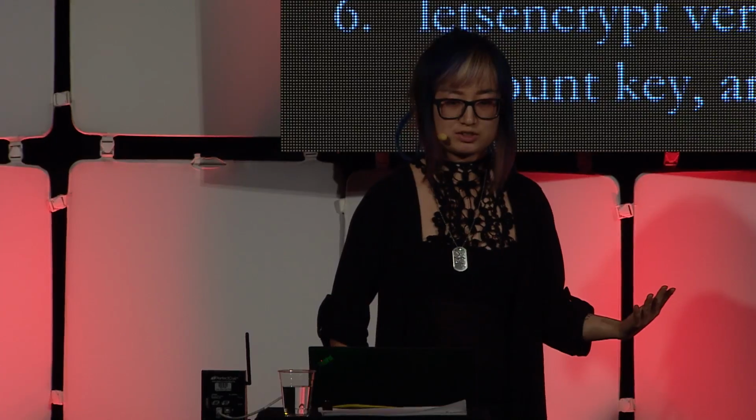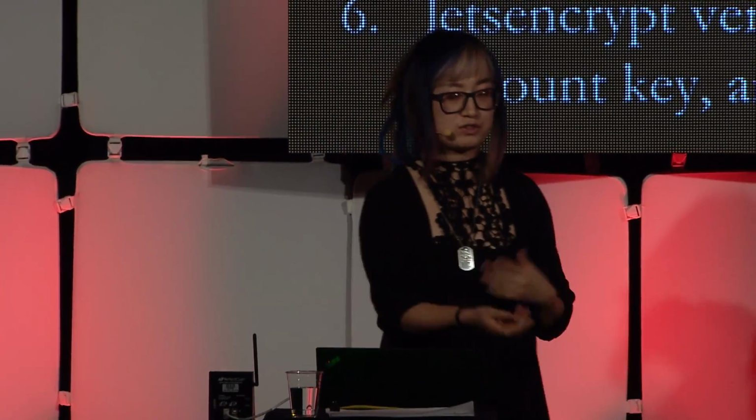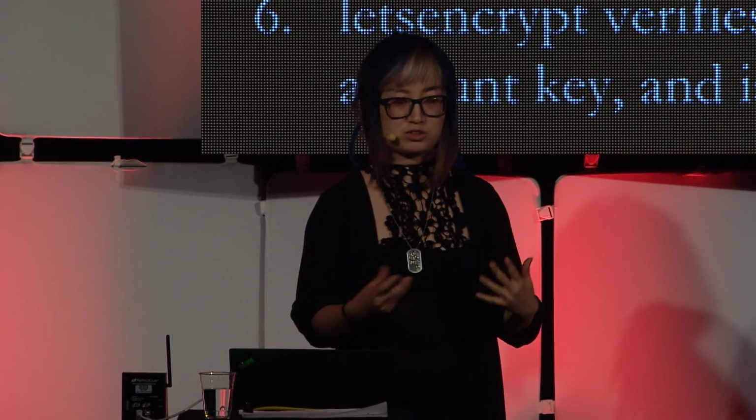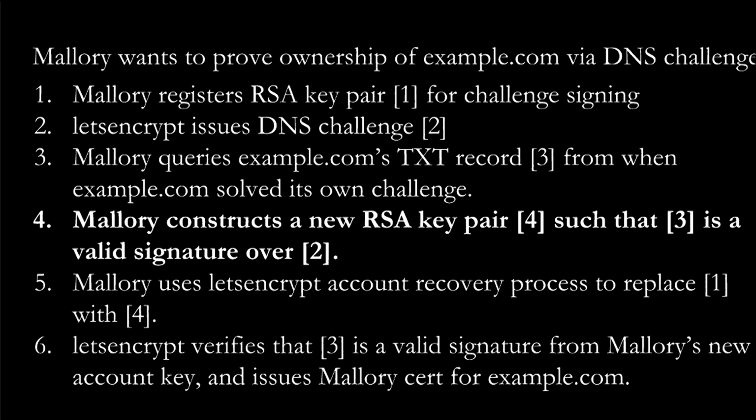Basically, how it works is that an attacker, which we'll call Mallory, wants to get a certificate for example.com, and she says, "I'm going to do that via DNS, the DNS challenge. That's the shrubbery. You have to put something in DNS that proves you own the domain." So she goes through this protocol where she registers an RSA key pair with Let's Encrypt to sign the challenges that Let's Encrypt gives back to her. So Let's Encrypt's like, here's your DNS challenge. Go get a shrubbery, and then.